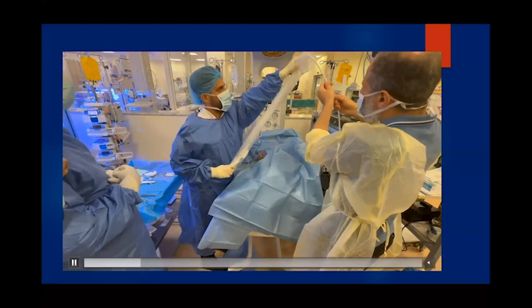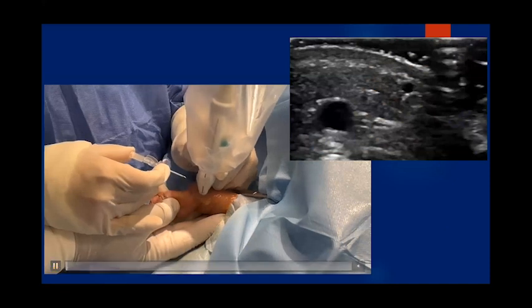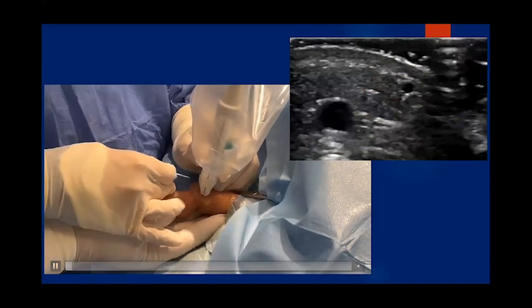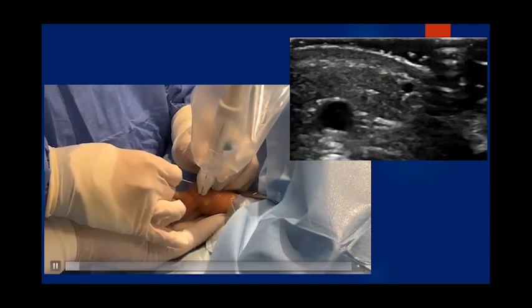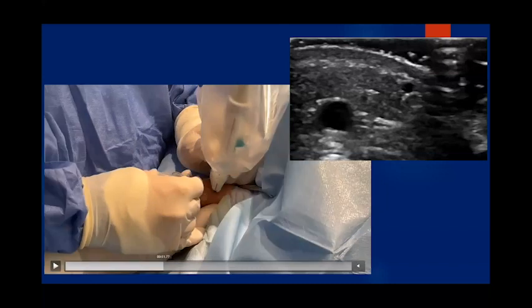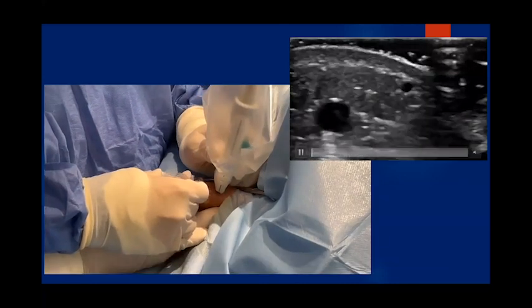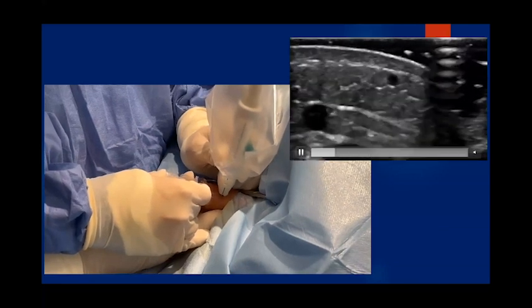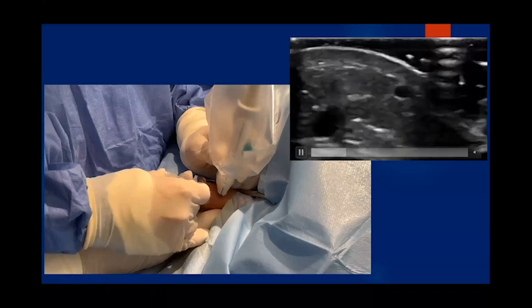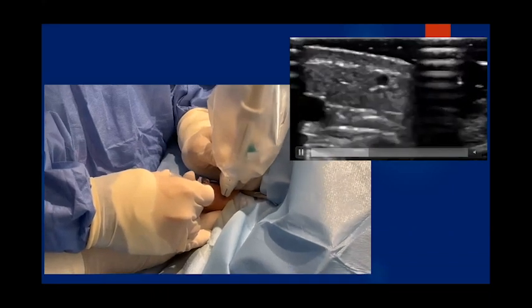So what actually happens during insertion? What we're seeing, we're trying to identify the vein here until we find it, and then we pierce the skin. And once we pierce the skin, this is what we see. We find the bright part here, which is the needle tip, and we're trying to guide it inside the vein.